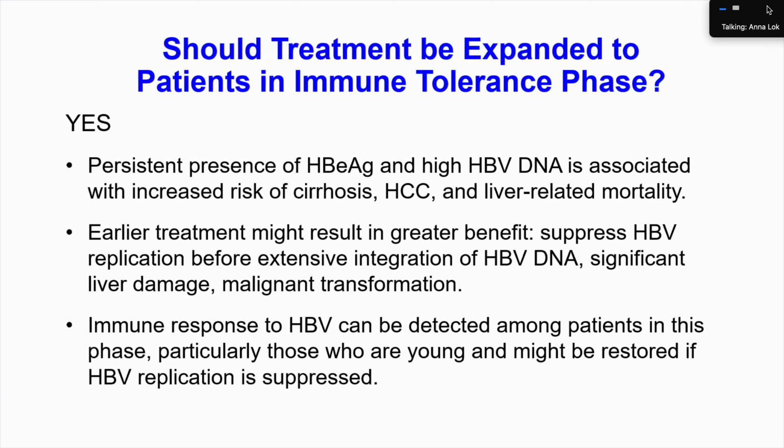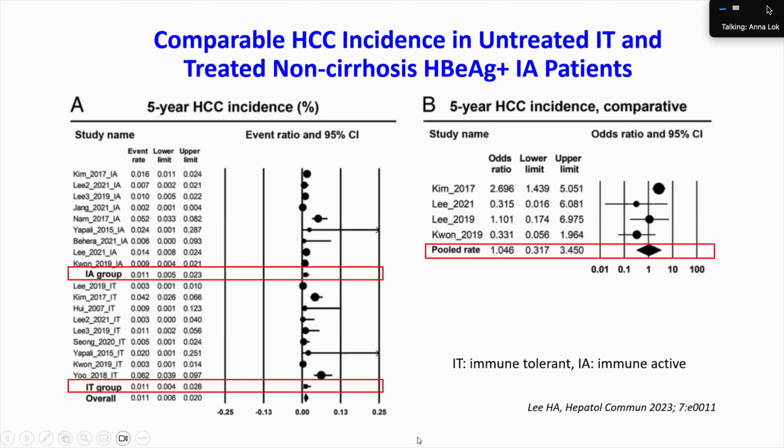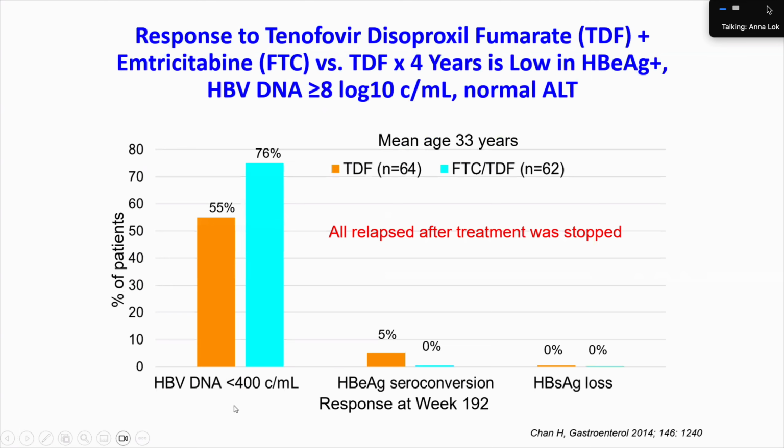And if we treat earlier, maybe we can prevent liver disease from progressing, with less integration of HBV DNA and less cancer progression. And while the immune response is poor, it may actually be better when we treat patients when they're young. There are also studies that suggest that even in the immune-tolerant patients, they are at risk of cirrhosis and liver cancer. But in the meta-analysis, when we compare the immune-tolerant untreated patients with the treated non-cirrhotic antigen-positive patients in the active phase, the risk of liver cancer is not increased by not treating them, at least for a short period of time, over a matter of years.